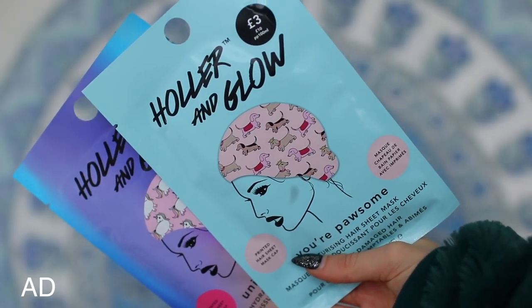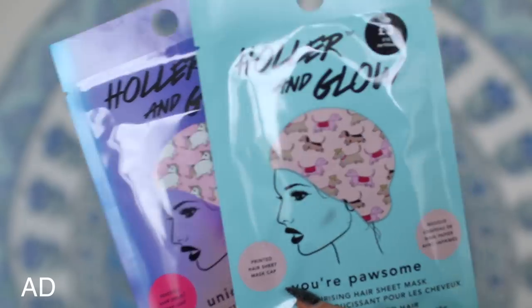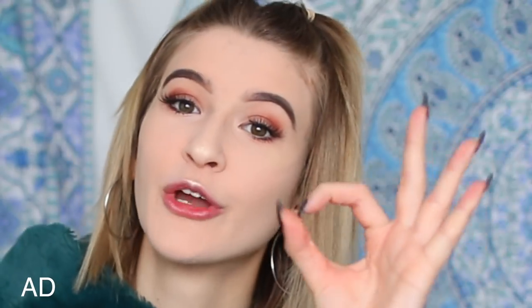So these are some things that I've been using recently. I use these after I wash my hair. So basically they are these two hair masks, which are exclusively sold in Primark and they're only £3. Really good, go get them. So the first one that I have here is a Unicorn Exist one, which is a hydrating hair sheet mask.